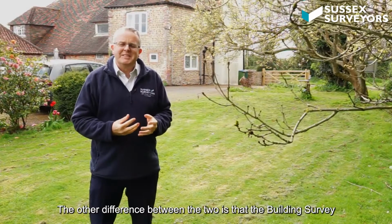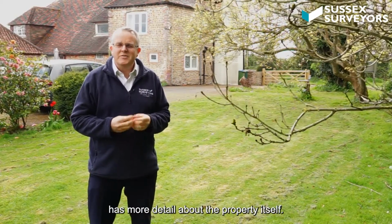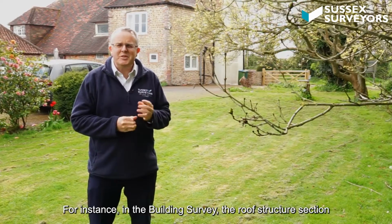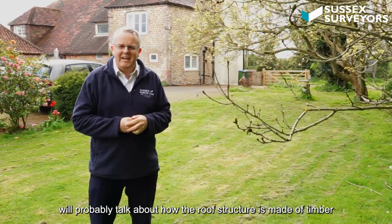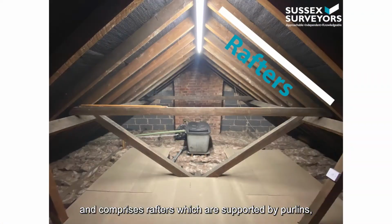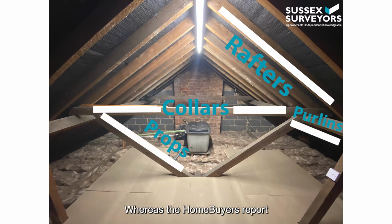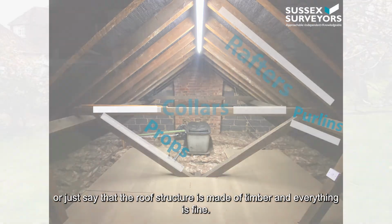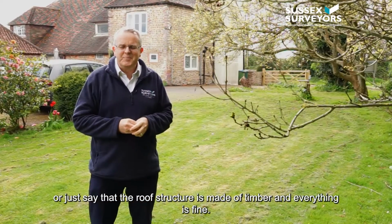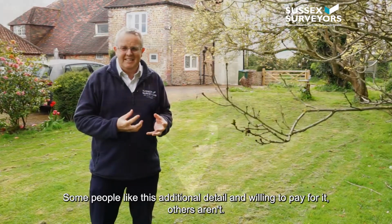The other difference between the two is that the building survey has more detail about the property itself. For instance, in the building survey, the roof structure section will probably talk about how the roof structure is made of timber and comprises rafters, which are supported by purlins, which in turn are supported by props and collars, and everything is fine. Whereas the HomeBuyers Report will just say that the roof structure is made of timber and everything is fine. Some people like this additional detail and are willing to pay for it, others aren't.